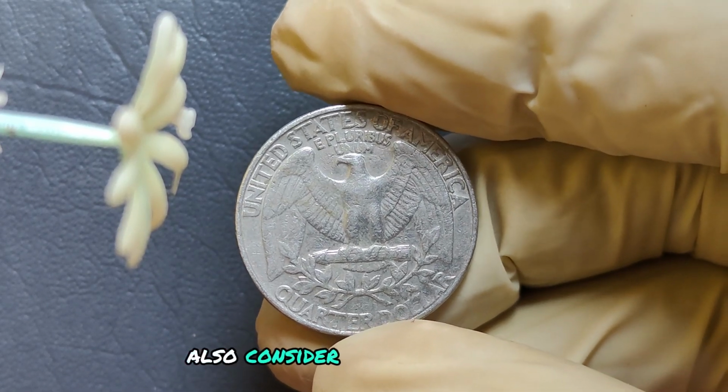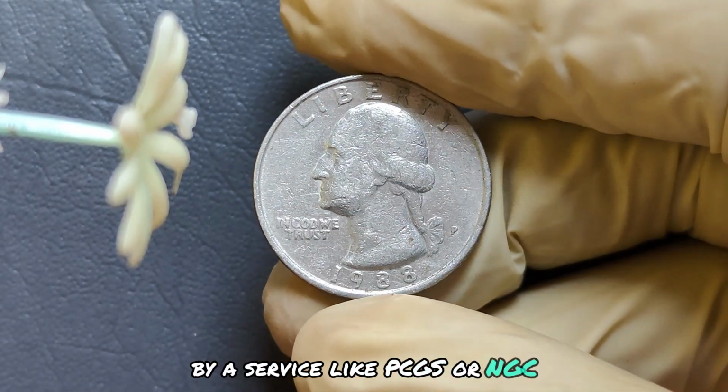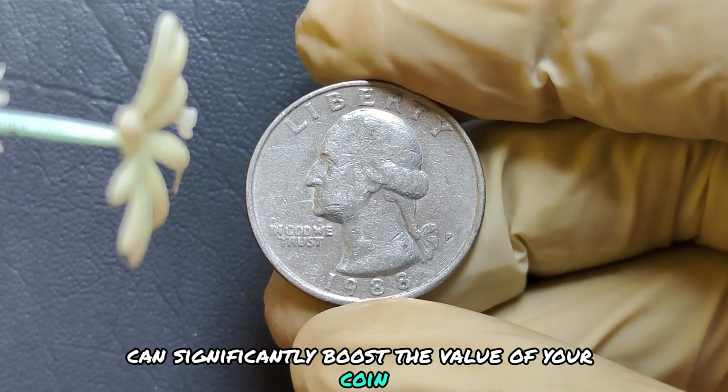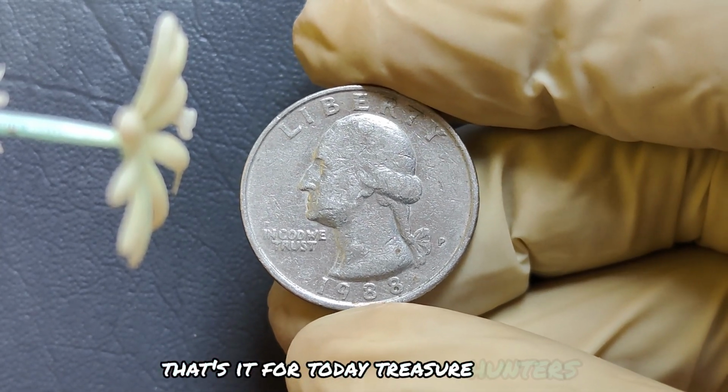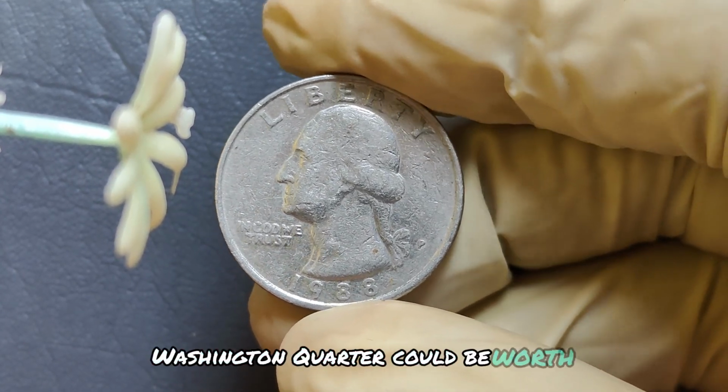Also, consider having your coin professionally graded by a service like PCGS or NGC. A high-grade rating can significantly boost the value of your coin. That's it for today, treasure hunters. Who knew a simple 1988 P Washington quarter could be worth millions?